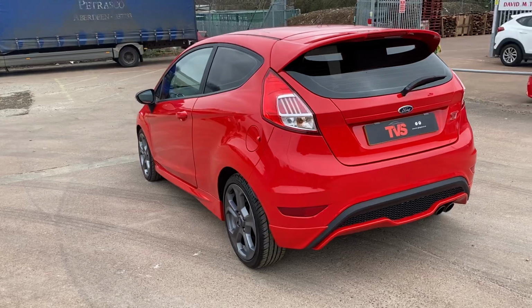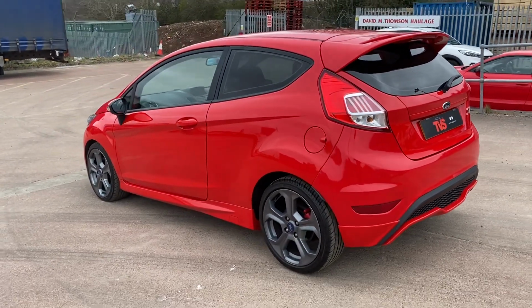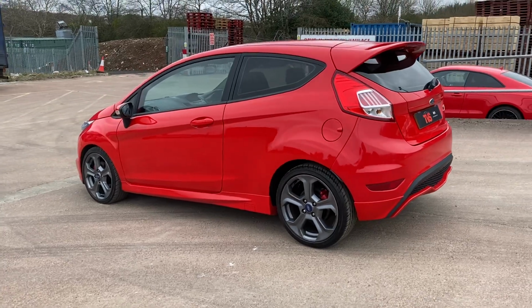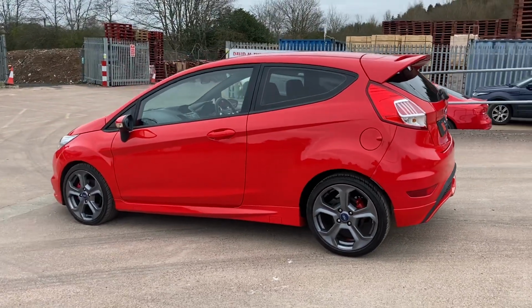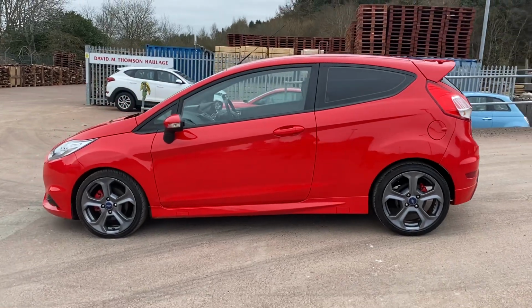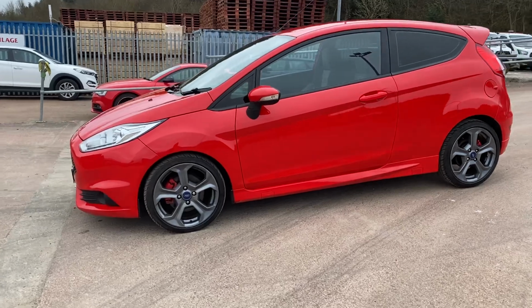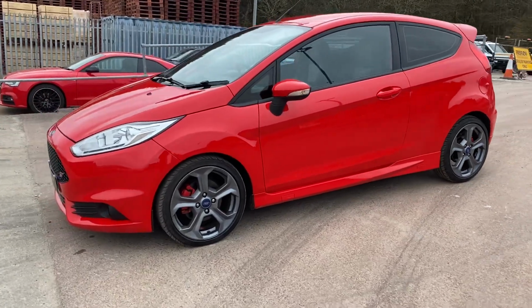It has just been serviced by our own workshop for sale. It is sold with a fresh 12 months MOT. RAC Platinum warranty is included, as is a full 12 months RAC breakdown cover. It is totally standard and unmodified.